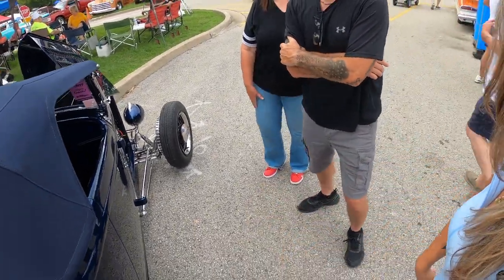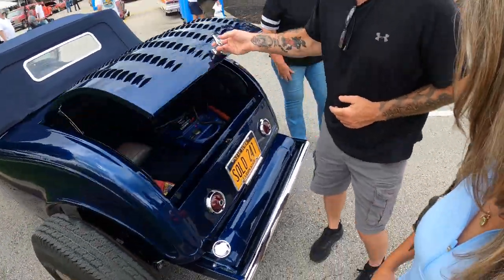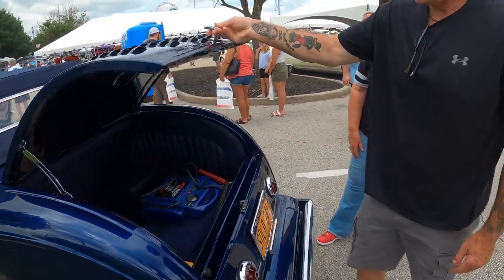Can I see the rumble seat? There's no rumble seat, it's a trunk. Oh, it's a trunk, okay. It's messy in here. How is that messy? You must be a very clean person, Tom. That is not messy at all, trust me.